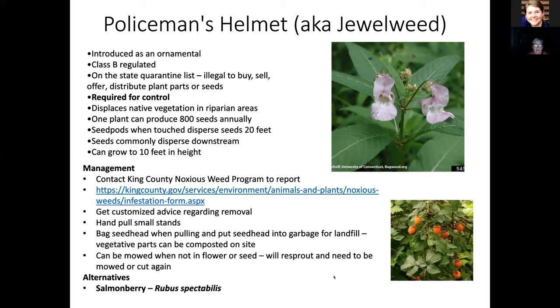And then again, the same thing. You can mow it, but don't do it when it's in flower or seed, because you'll spread those. So you need to mow it when it's just vegetative. It will resprout and need to be mowed or cut again, but it is an alternative way to do a quick and dirty takedown of it without having to pull it completely out until you're ready to do that. Salmonberry is a great alternative for this.